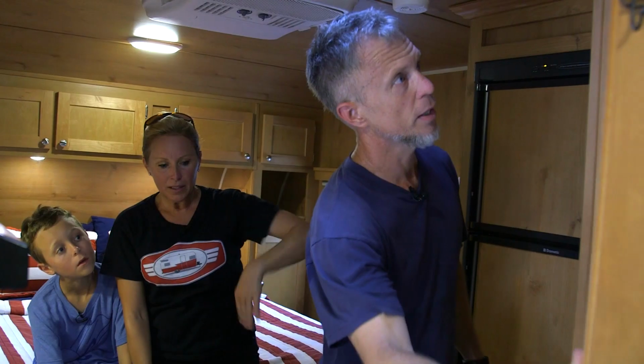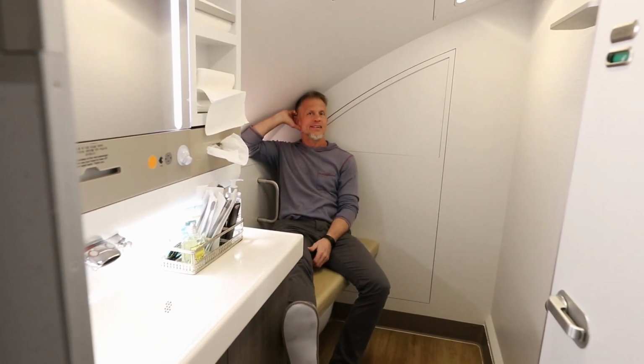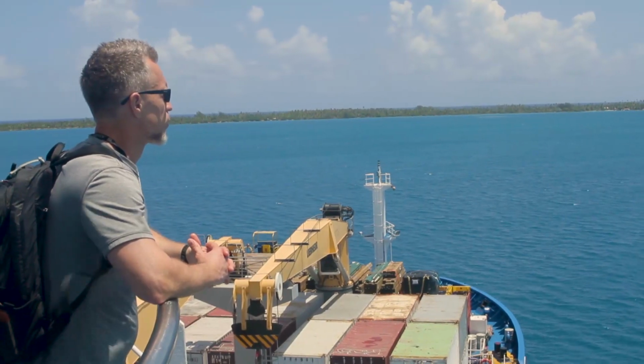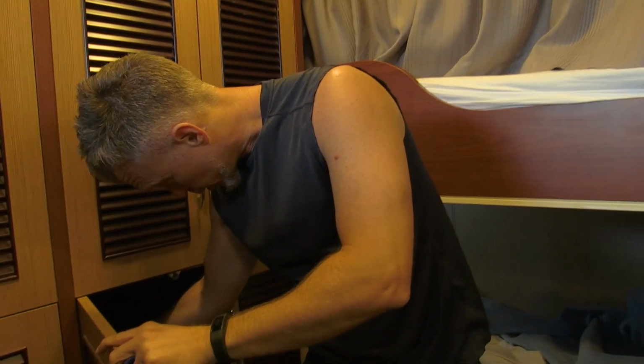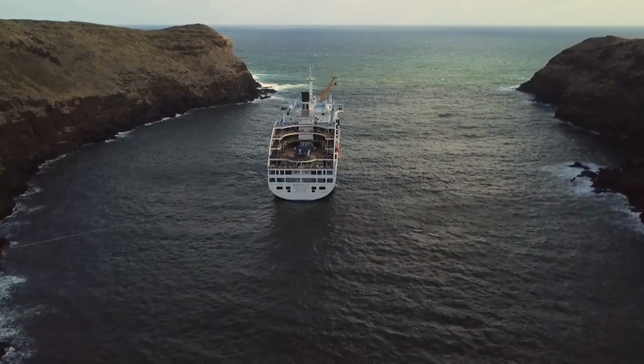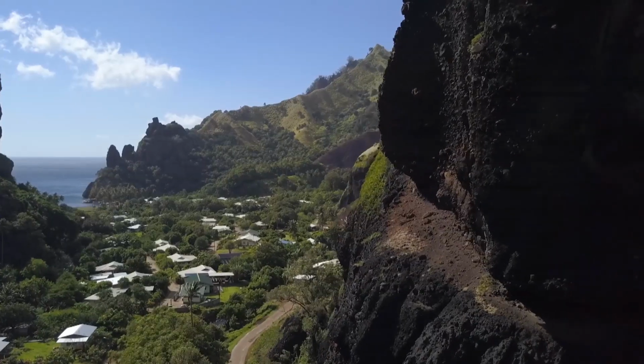For bathrooms when traveling, size matters, at least in terms of comfort. Particularly at sea, you may need to rein in your expectations, as I discovered when first checking out our 4-bunk room on the Aranui while sailing in the Marquesas of French Polynesia.